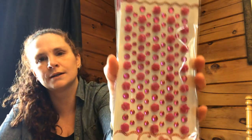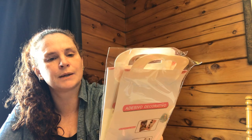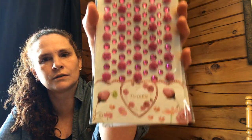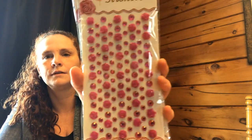Oh, I love. And then, oh, these are beautiful. Look at these ones. And they are a different shade of pink, like my favorite pink. So this is different also than the ones Dollarama was carrying. Smaller and more. Oh, Krista, you spoiled me. Oh my goodness. I'm going to cry. That's what I do.